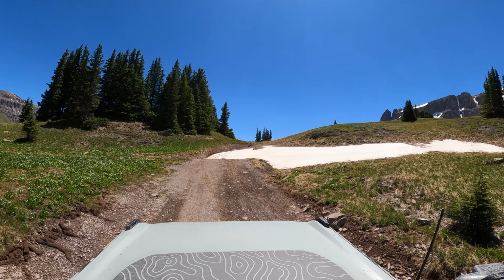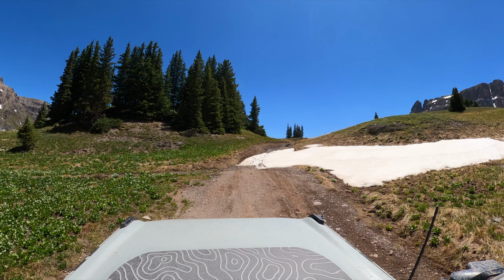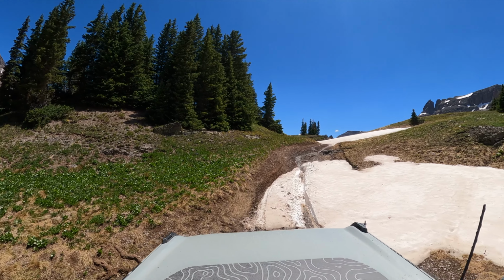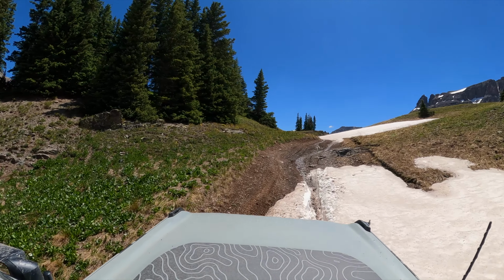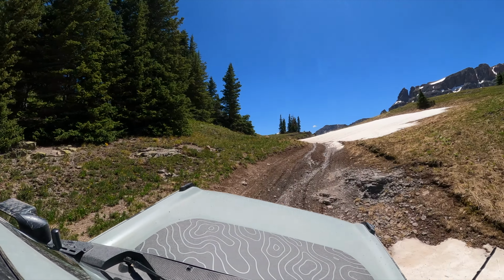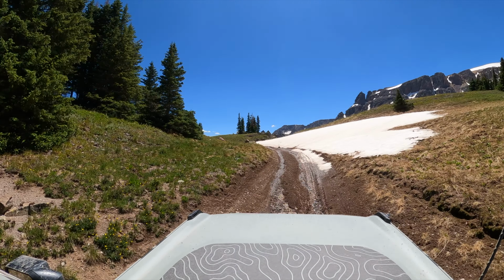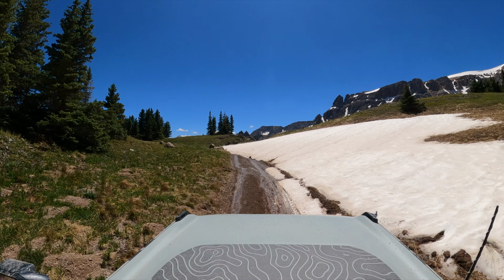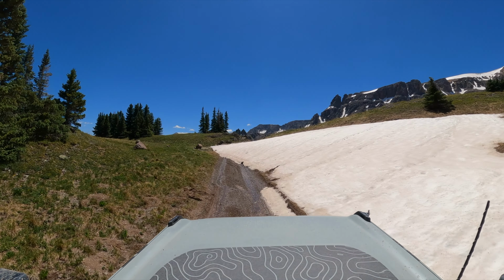Well, once again, we became victims of the snowfall. So up here you'll see the snow is over the trail completely. We don't feel comfortable going over it, and we definitely want to stay off the tundra, which is a big no-no. You don't want to drive on the grass and the greenery here. It will kill it. It's very fragile, especially at this elevation. So we turned around and came back down.